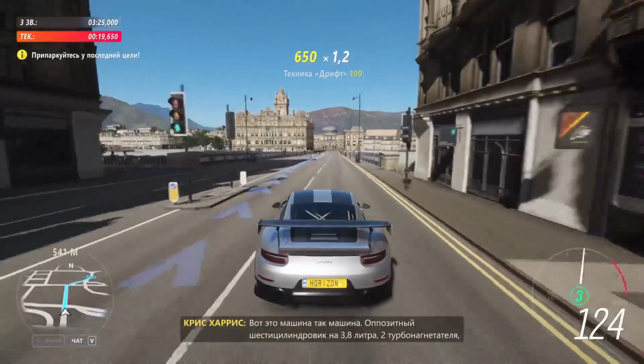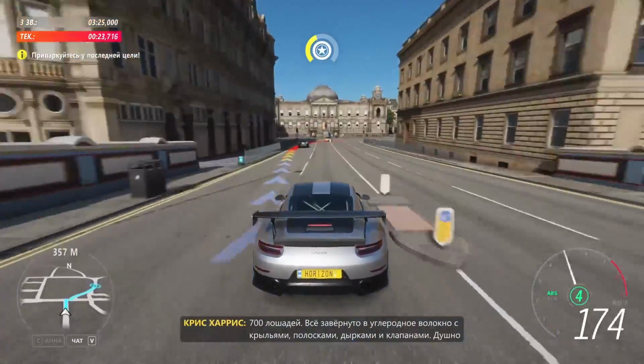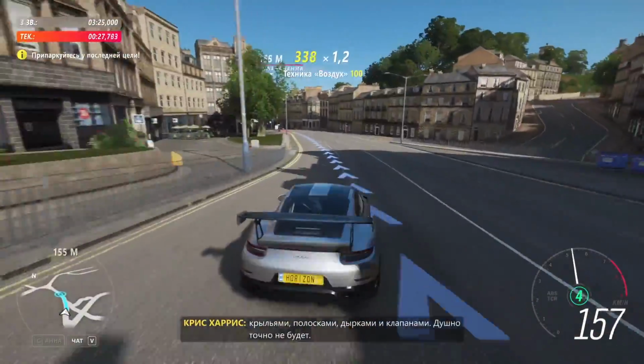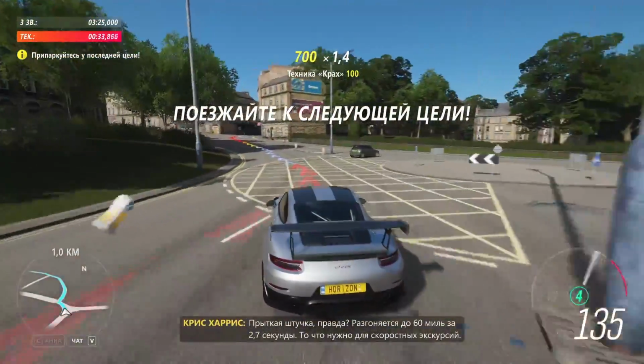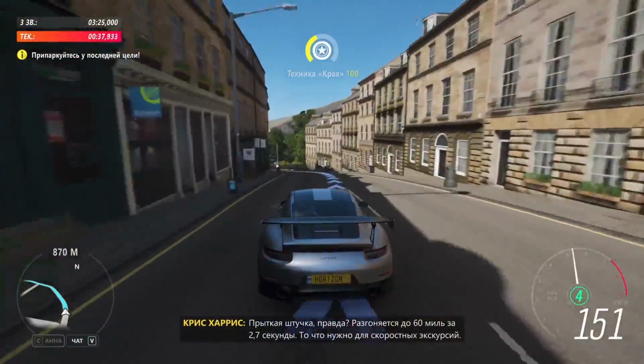What a car this is. 3.8 litre flat 6 twin-turbo, 700 horsepower, all wrapped up in carbon fibre with wings, stripes, holes and vents for snorting in the air. Nippy little thing, isn't it? 0 to 60 takes 2.7 seconds. Just the job for a bit of speedy sightseeing.